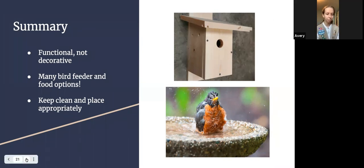Just as a reminder, birdhouses should be unpainted with a steep roof and no perch, either on a pole or mounted on the side of a house. Bird baths should be shallow with a place where they don't have to get wet, and about 10 feet away from shelter.